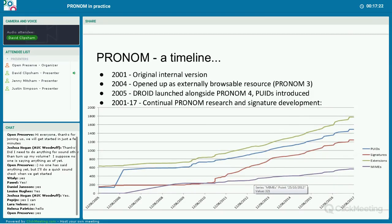In 2004, PRONOM was opened up as an externally browsable resource for the first time. That was PRONOM 3. And then in 2005, we launched PRONOM 4, which introduced the idea of the PUIDs, the PRONOM unique identifiers, and Droid was also launched around that time.